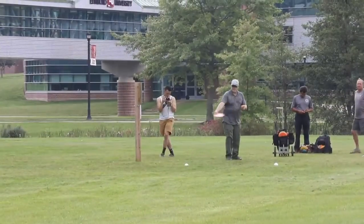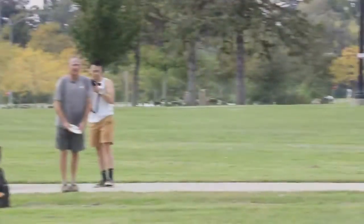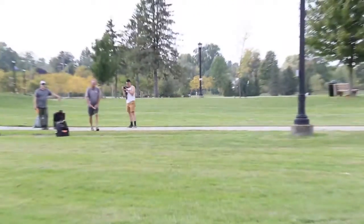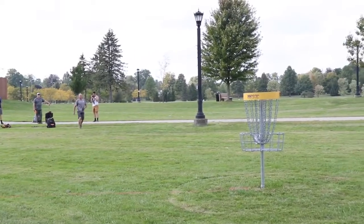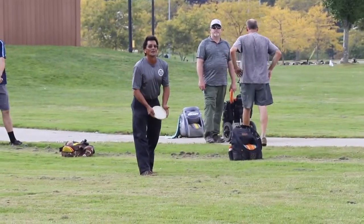It's skippy, but there's some wet spots there that'll catch your disc. Yeah, I normally fly right over them and go OB. Yeah, the grass is kind of thick down there, so usually it catches, but if you get a little too close, you can definitely skip over the path. Yeah, good approach, good layup.